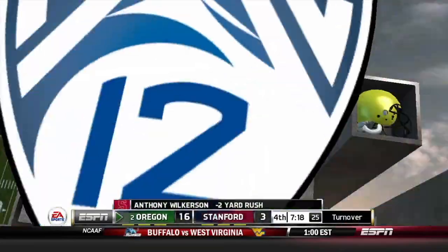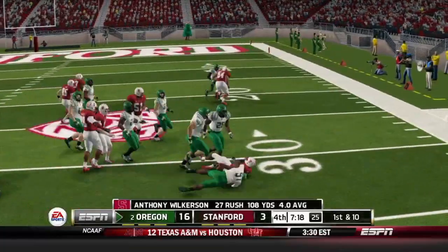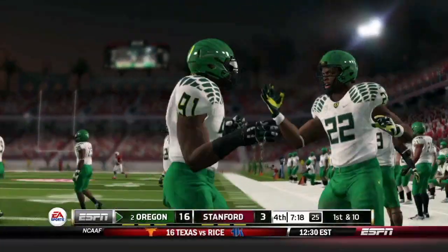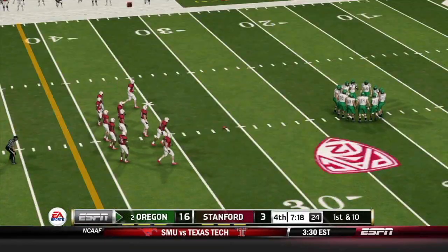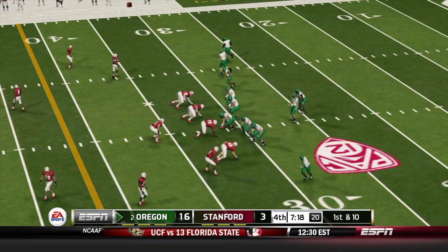Conversion, no good. I'm not sure the offense had much of a choice here. It was a pretty short conversion. The defense just made a good play. Really a great stop by the defense. This will go down as one of those critical plays. We'll have to see now how the offense responds this time after throwing a pick on their last drive.